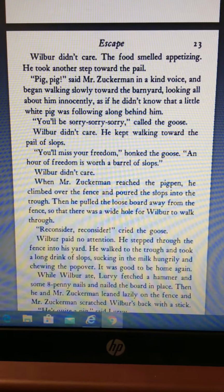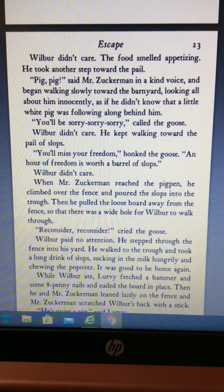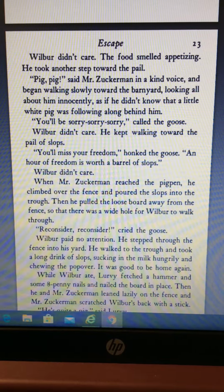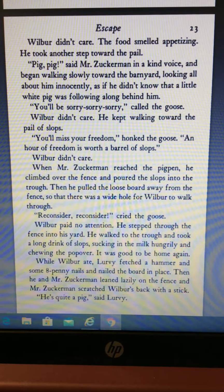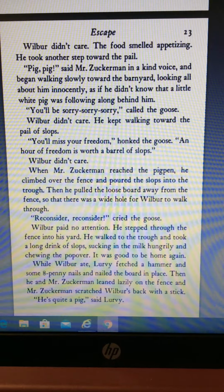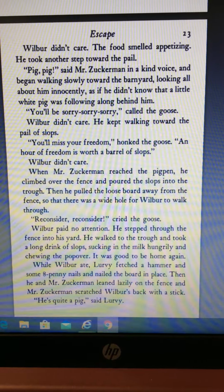"Pig, pig," said Mr. Zuckerman in a kind voice, and began walking slowly to the barnyard, looking all about him innocently, as if he didn't know that a little white pig was following behind him. "You'll be sorry, sorry," called the goose. Wilbur didn't care. He kept walking towards the pail of slops. "You'll miss your freedom," honked the goose. "An hour of freedom is worth a barrel of slops." Wilbur didn't care.